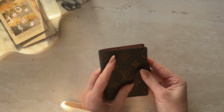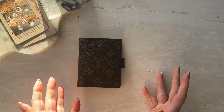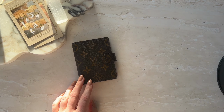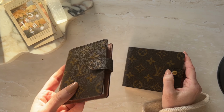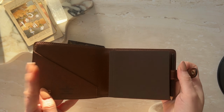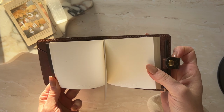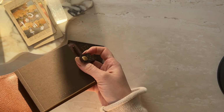But whilst the light is out, I did want to show you my little collection of Louis Vuitton mini notebook covers and everything that I have, because I think it is getting a little bit ridiculous, but it's an addiction. I have to say it is an addiction. So this is the newest one. This is the one that I also got off eBay. I haven't used this yet. I don't want to use this insert that came with it because it is so beautiful, and in case I do want to resell it later, then I'll have the original.